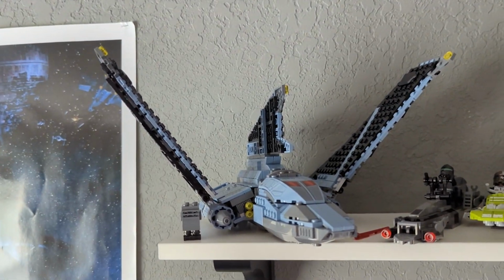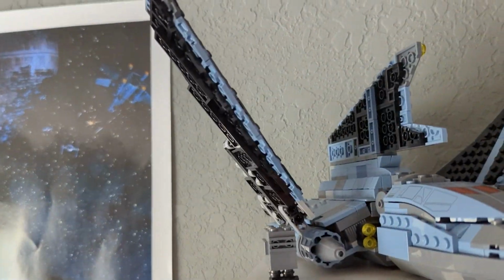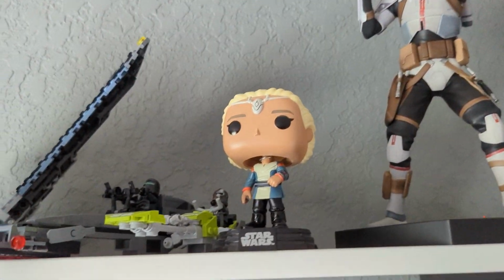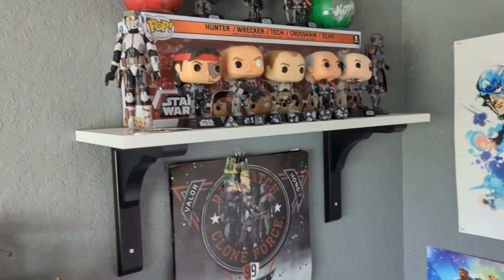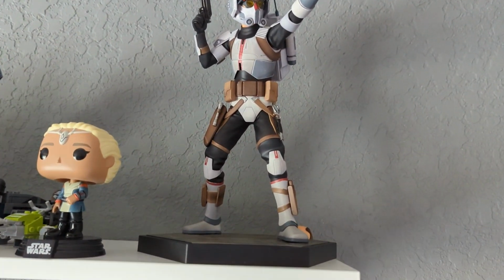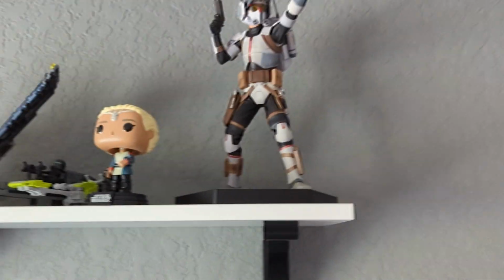Then we have the Lego Bad Batch Havoc Marauder with a little gonk droid. Omega, who is not as whitewashed as these guys. I don't know why. And then we have this $150 Tech statue, Koto Bukia from Entertainment Earth. I just got that for Christmas. Also for Christmas, I got this Lula doll.